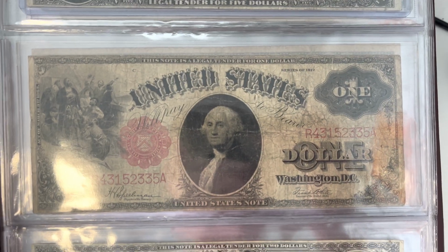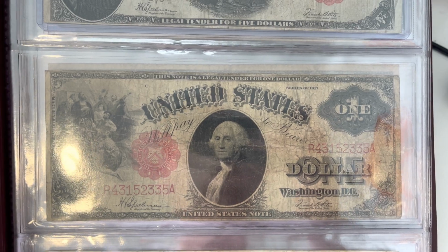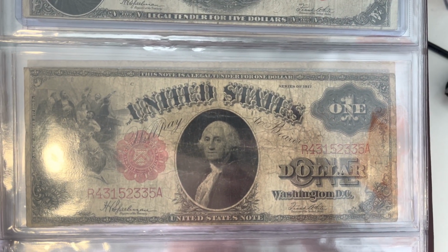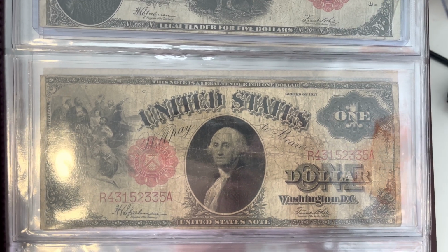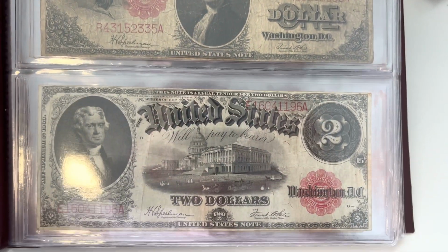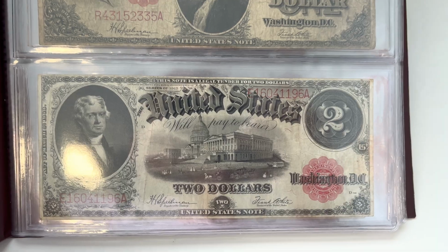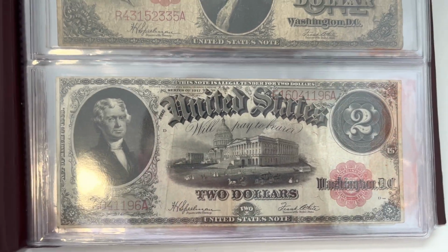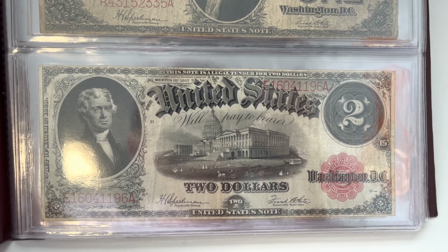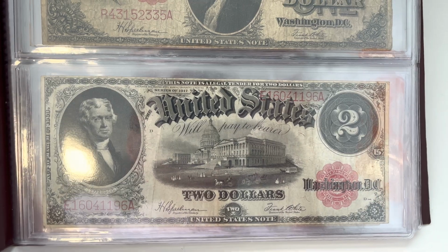Next up, we have the $1 note from 1917, if I'm not mistaken, or 1907. Yep, 1917, as you can see, top right. Beautiful note. And on the bottom, we have the same series, 1917, $2 note. Beautiful portrait right there. Not portrait, my bad. Landscape right there in the middle. Great little note there.